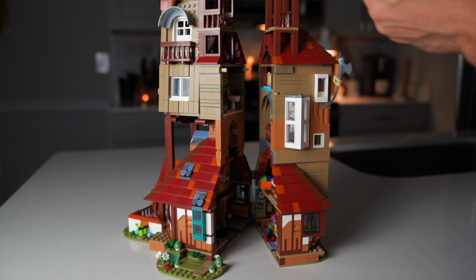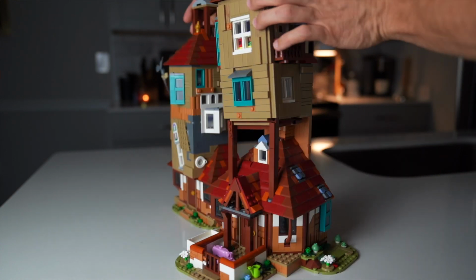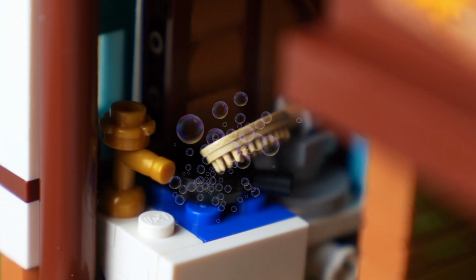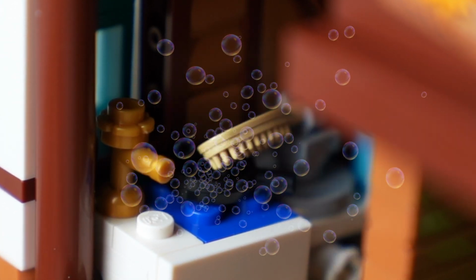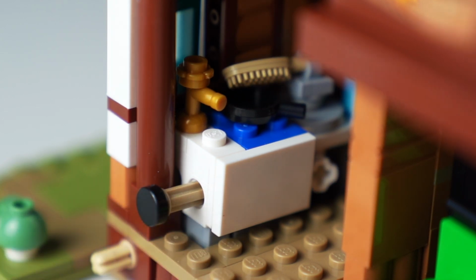The house is fully enclosed, but does swing open to show all the interior details on each level, which is really great. On the ground floor, we have this sink where the dishes are washing themselves. You can see this in action by pressing this button here. I'm really glad they added this function.